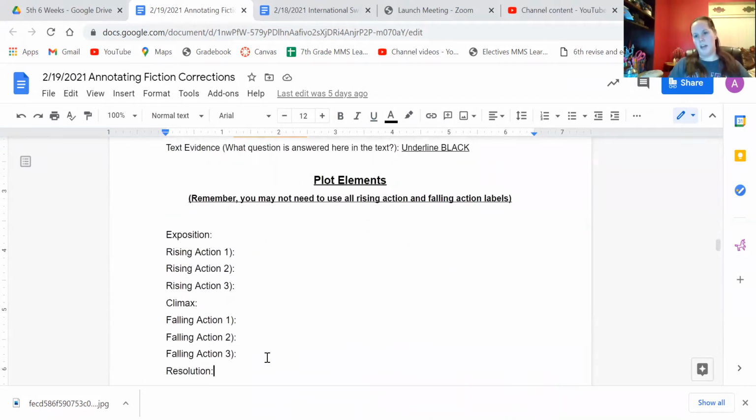Again, if you got a failing score, chances are you're missing some of this, okay? Your plot elements, you needed to do more than just write exposition out next to the very first paragraph or highlight paragraphs 2 through 4 and say rising action, okay? You actually need to tell me, what is your exposition? What is the first rising action, okay?